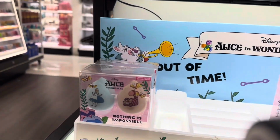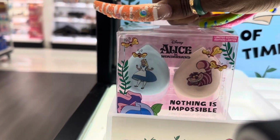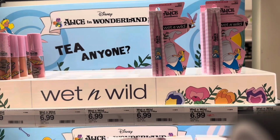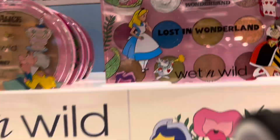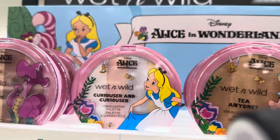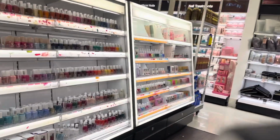Here is the new Wet n Wild collection. I was trying to get it out for y'all, but I didn't want to tip their whole thing over holding this with one hand. However, it was really cute. But I didn't buy anything. You guys would be so happy. How did somebody use one whole eyeshadow out of that thing? Did y'all see that? Anyways, the bronzers are cute. I don't know, I may come back for something.